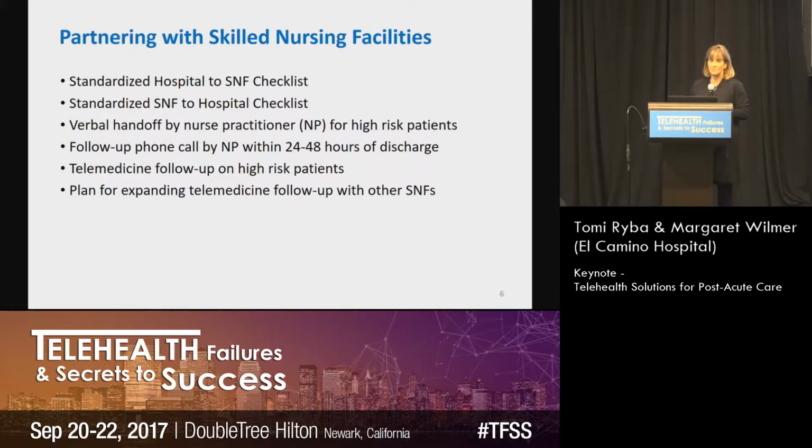So what we did, of course, is we didn't just do telehealth. We did a number of things to try to improve the communication and understanding between transitions of care. These are just a couple of examples I'm not going to read to you, but telemedicine was just one part of it. We basically established telehealth between the hospital and skilled nursing facilities. If you break it down, on every Friday, we had a geriatric nurse practitioner, via telehealth, talk with skilled nursing facilities, and review the high-risk patients that we had discharged from our hospital into the SNF.